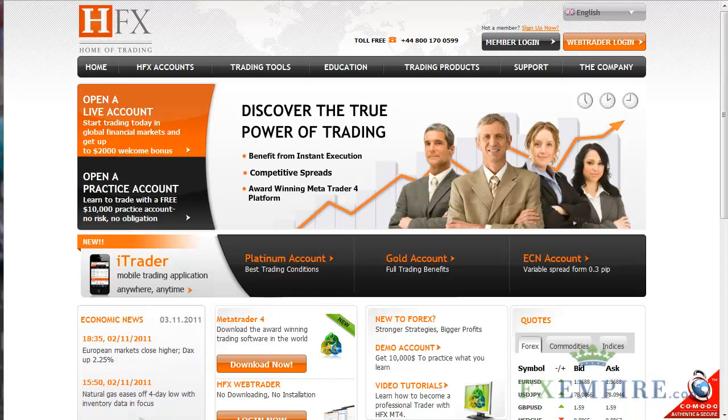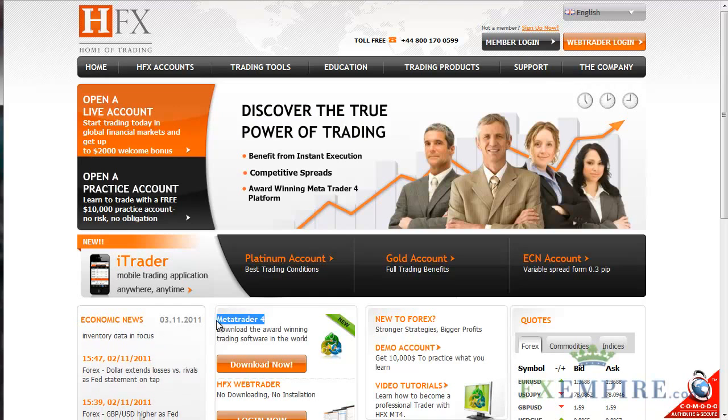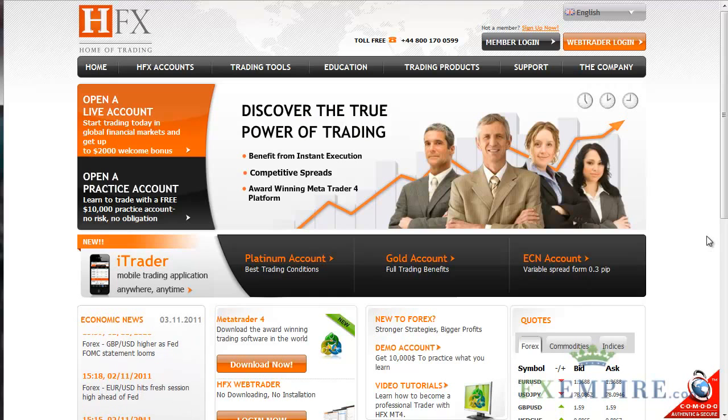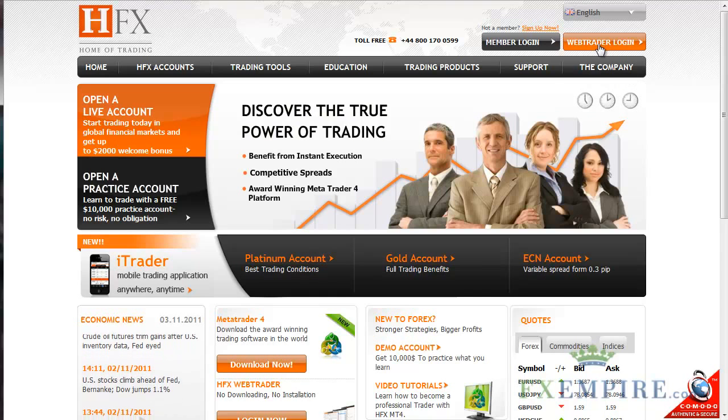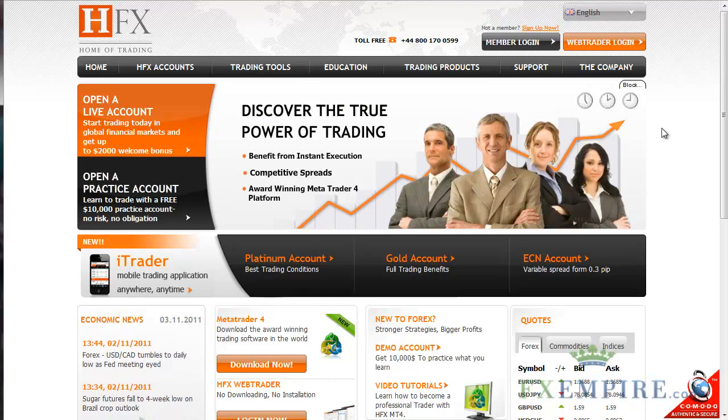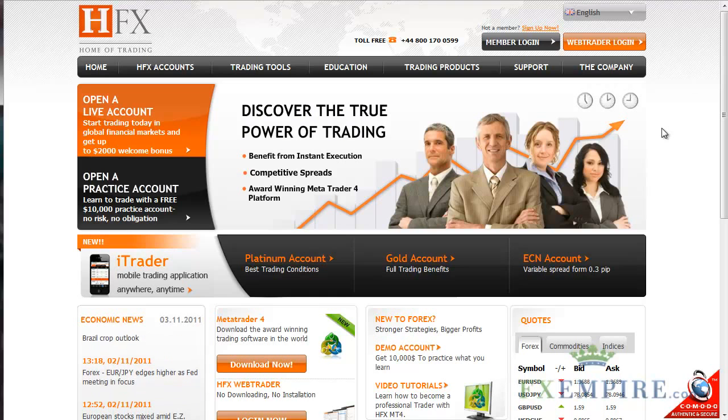It does use the MetaTrader 4 platform, as you can see here on the web page. One of the most popular trading platforms out there, as many of you probably use it or have at least seen it. They offer a web-based platform, WebTrader or HFX WebTrader, and an iPhone version, which is more like the web-based program.